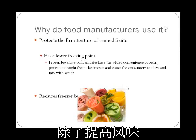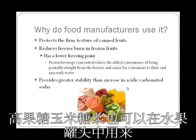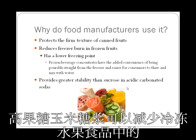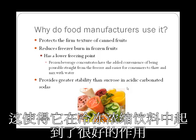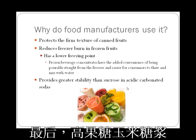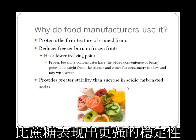In addition to its functions to enhance flavor, provide fermentable sugars, and extend shelf life, high fructose corn syrup also can be used to protect the firm texture of fruit and canned fruit products. High fructose corn syrup reduces freezer burn in frozen fruit products due to having a lower freezing point than sucrose, which serves a nice purpose in providing frozen beverage concentrates that are pourable straight from the freezer. Finally, high fructose corn syrup also provides greater stability than sucrose when used in acidic carbonated sodas.